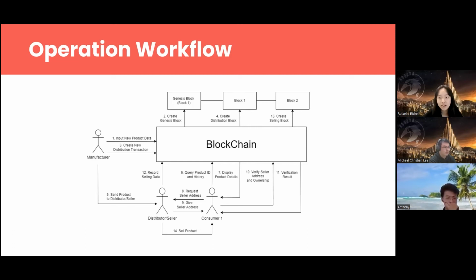Our system will return information regarding the product such as its name, batch number, production date, shipment batch, and shipment date. Consumers can also check the history of the product and every transaction it has been through with the current owner's information. For further security, the consumer can ask for the seller address and verify it with our verification function.